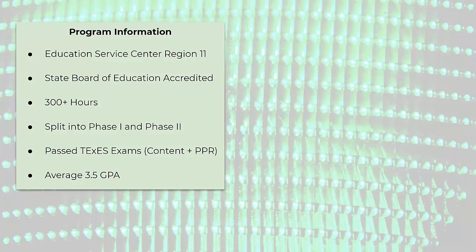The Teacher Certification Program consists of over 300 hours of blended learning experiences, which is split into two phases. The first phase consists of foundational coursework, whereas the second phase takes place in the classroom. Your intern will already have passed his or her content and PPR exams. We're proud to share that our teacher candidates who enroll in our program have an average of a 3.5 GPA. Pretty impressive.